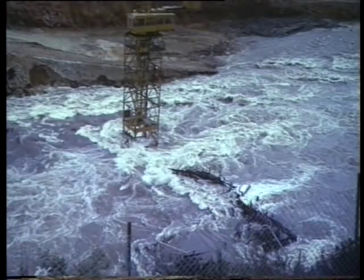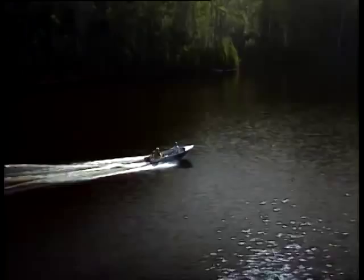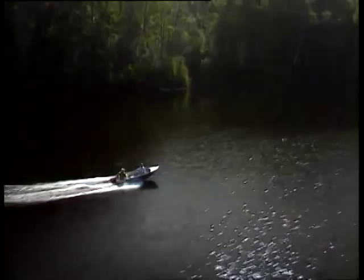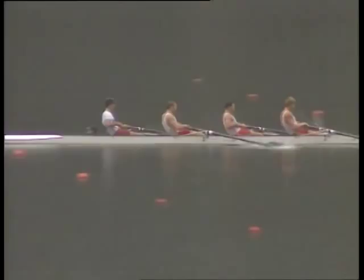The Mersey Forth scheme features another example of how Tasmania's power developments provide much more than electricity. The Devil's Gate Dam created Lake Barrington, site of an international standard rowing course and host to the 1990 World Championships.